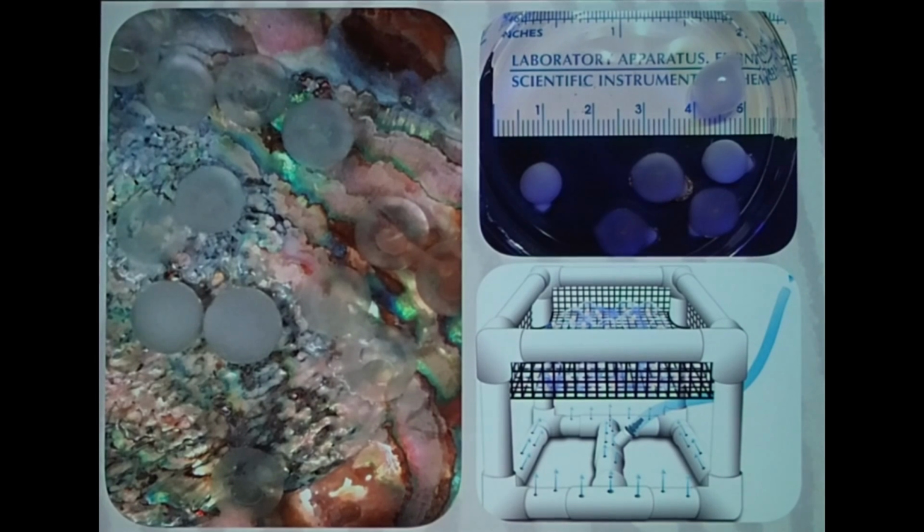Over on the right, you can see the water input hose that goes through the hollow PVC tubes and then comes out and upward through the basket to keep the eggs well aerated and to help keep them from fouling. And then the mesh allows, once any given embryo hatches out of the egg, they can just swim right down to the bottom.